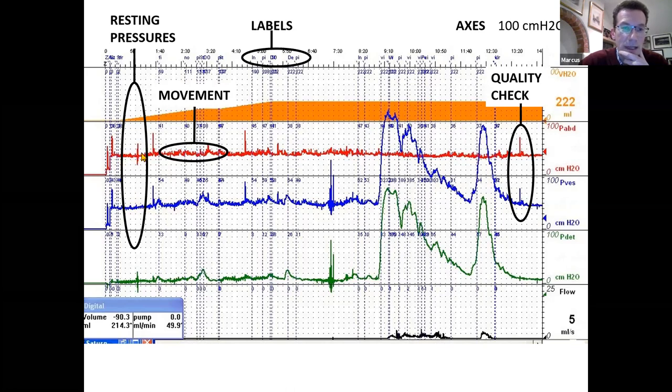Interesting to note, there's a little blip on the abdominal pressure line here. Would anybody like to comment what this blip is about? It's only in the abdominal line. It's not seen in the vesical line. So comment that it might be rectal activity.